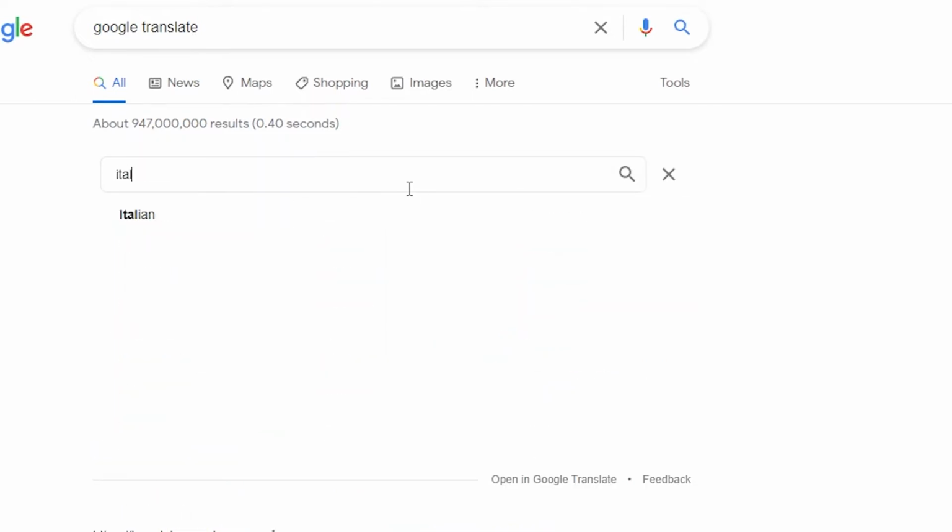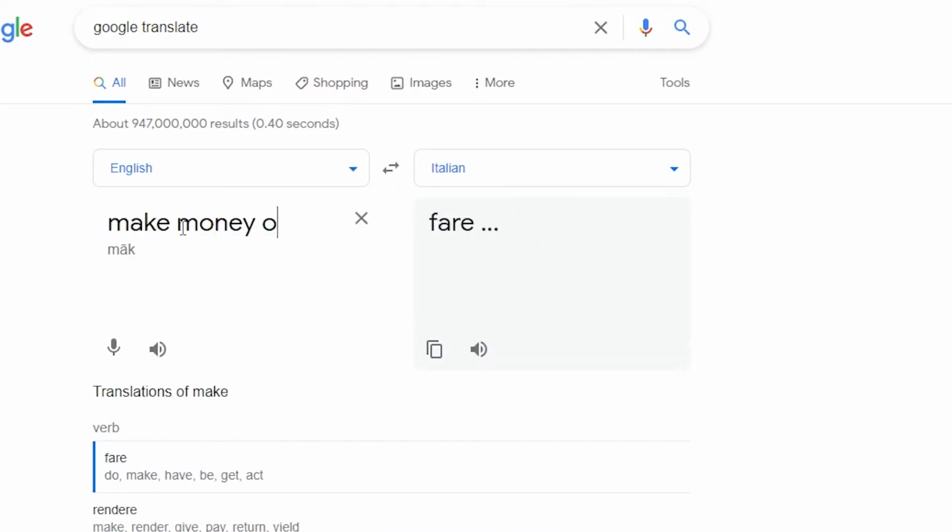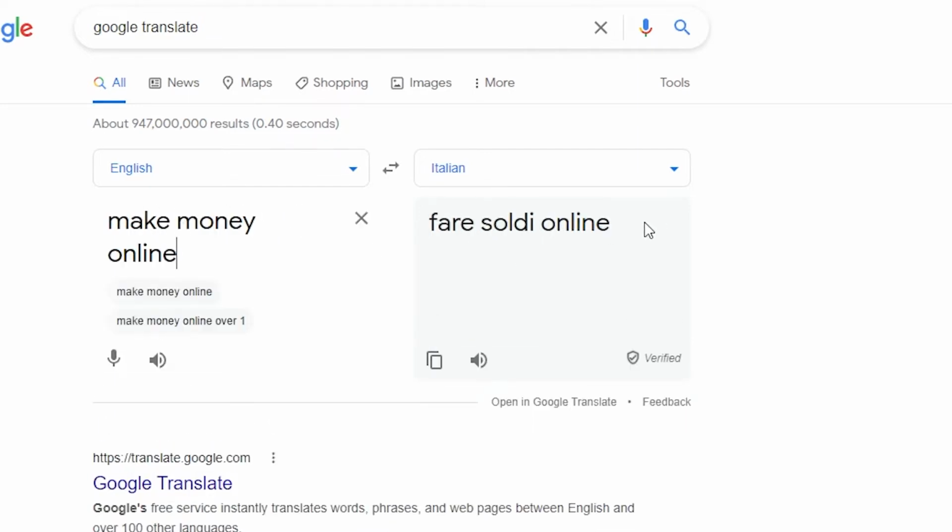Now just paste the English text right here, and we can see on the other side that the English text we copied is now translated to Italian. We can interchange the languages using this button. So now you can translate Italian words to English and vice versa.